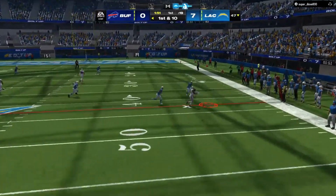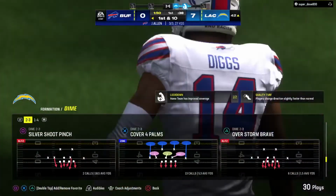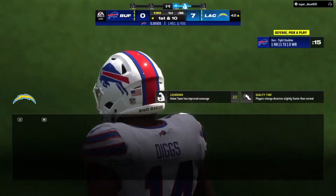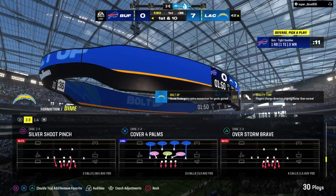So they've got a nice drive going now. They're in good shape. What's interesting to me is they're also in that spot of the field where you would take a shot. Do you change that up just because you're down a touchdown? 11 more on that one and another first down.